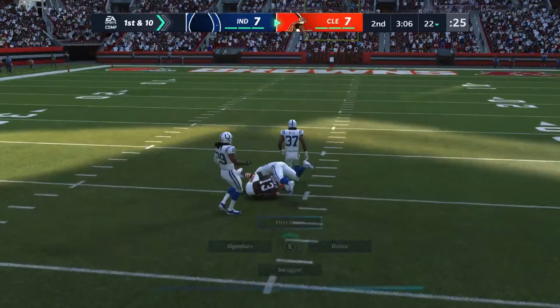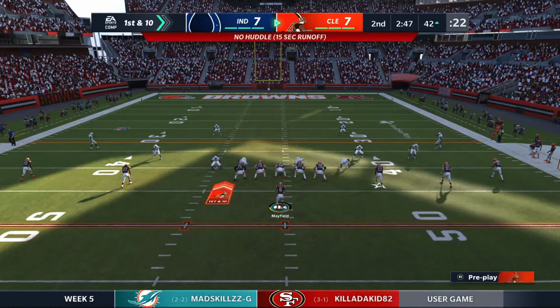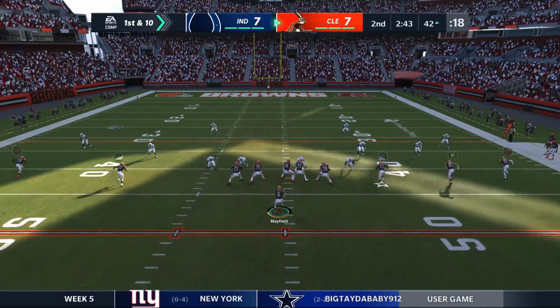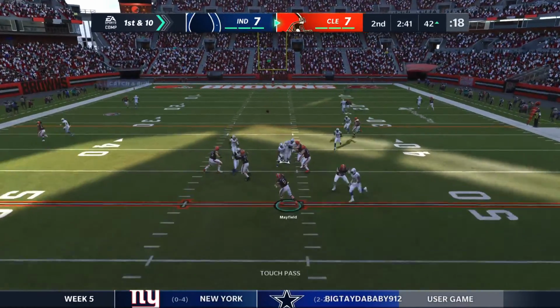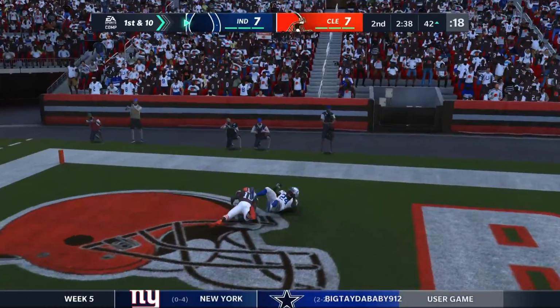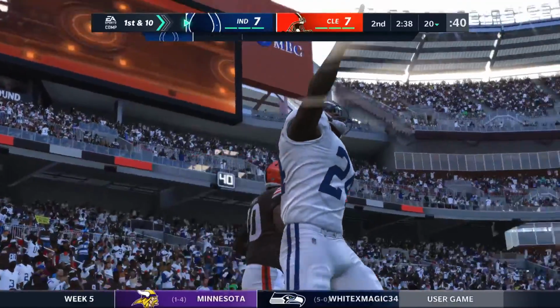He's got a man, complete. And he'll have it past midfield almost to the 40 before being taken down. 36 yards on the play. 42-yard line. A first down throw for Mayfield. There goes a deep ball, end zone. And this is going to be intercepted. Picked there by Nick Nelson.